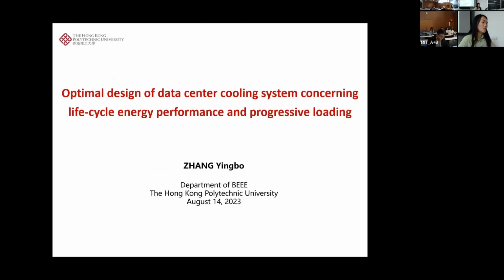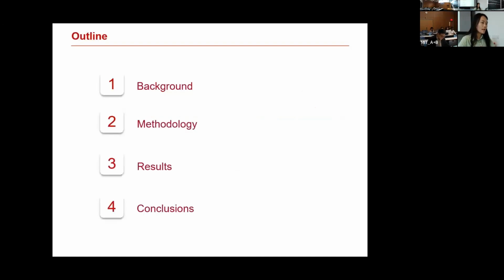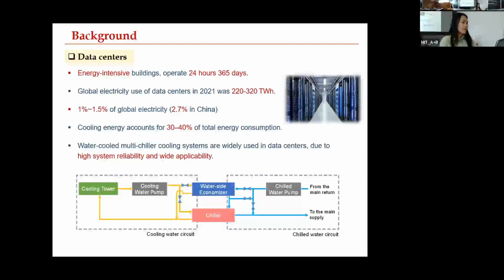My topic is optimal design of data center cooling system concerning progressive loading and life cycle energy performance. My presentation is divided into 4 parts. First, I will introduce the background, then the methodology, then I will present some results, and finally give some conclusions.